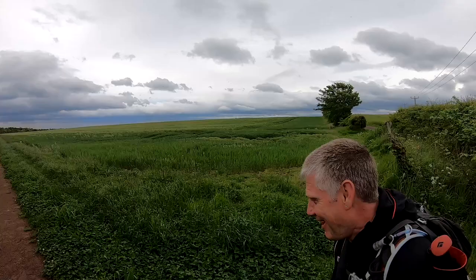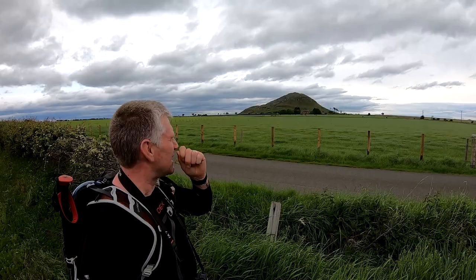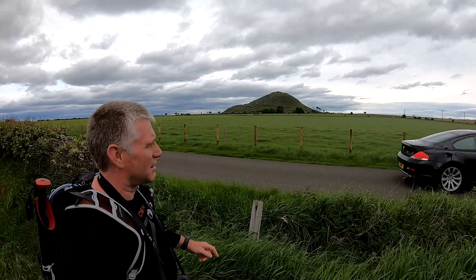There's North Berwick Law here. It's an old volcanic plug from back in the day. It's towering here, there's that one there. North Berwick Law, and you've got the Bass Rock, which is a volcanic plug as well. Ah, let's go.